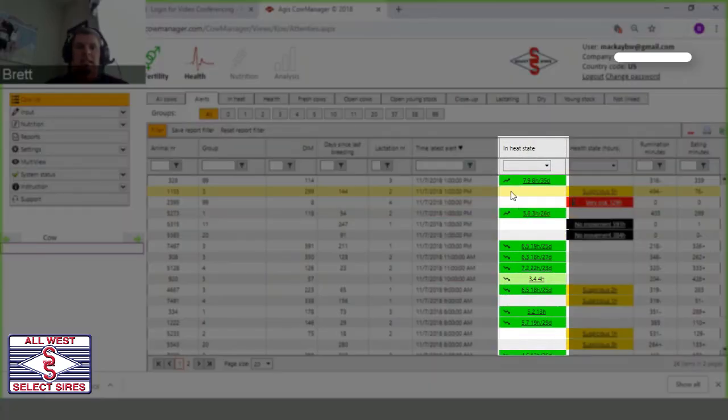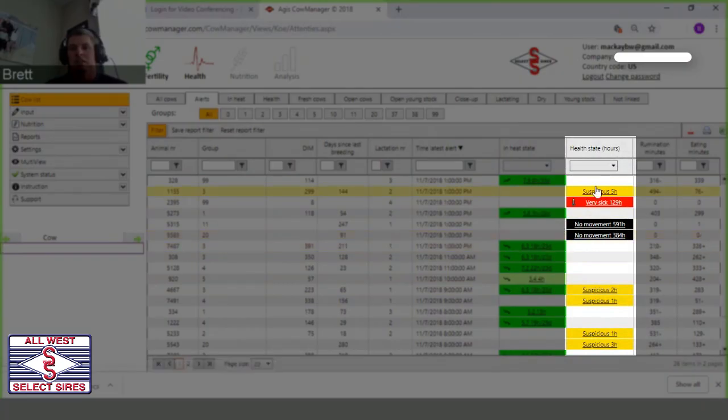So you see here this cow, she's got the arrow pointing up. She's currently in a heat with her peak going up. This cow right here, we can see she's coming down. So currently right here we see that she's been in heat for 19 hours and she is 25 days since her last heat. This column shows us who our cows are that we need to be looking at today.